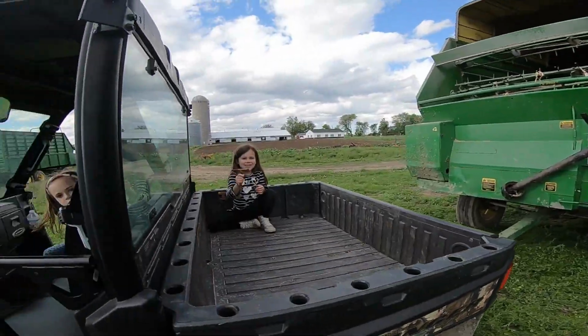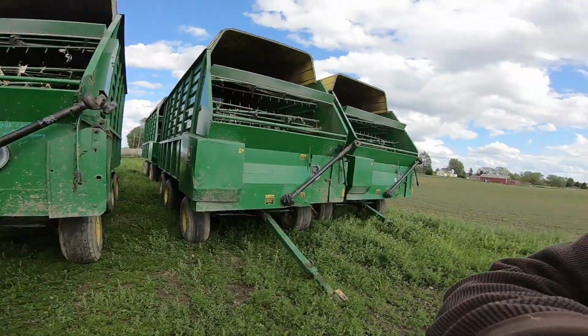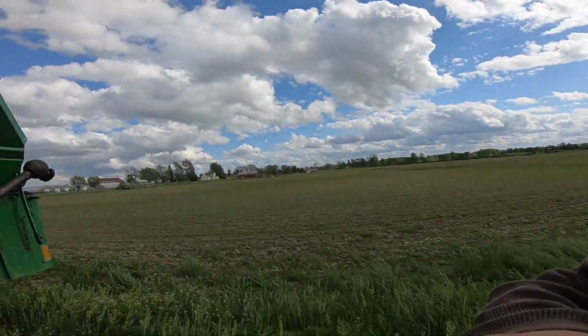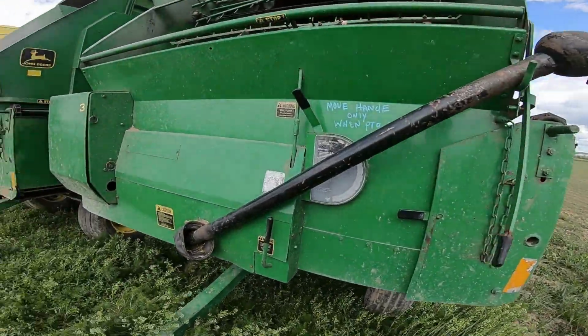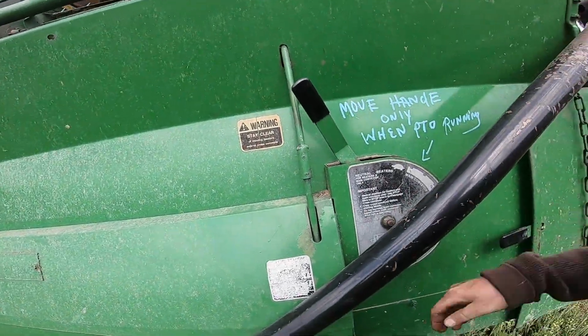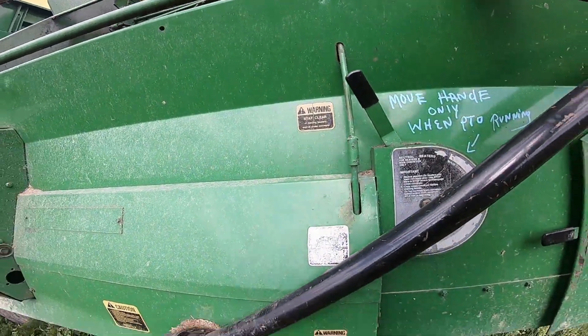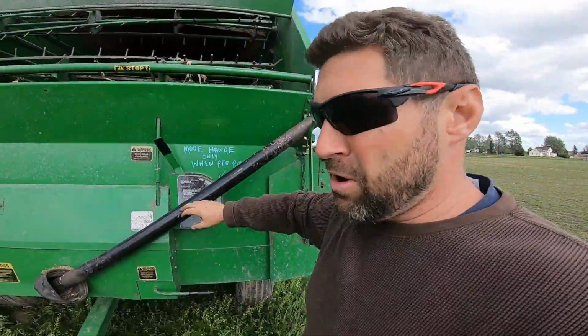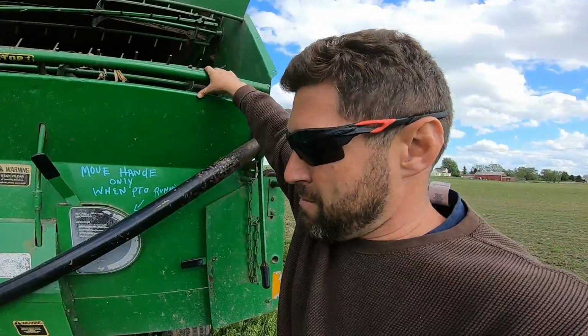And she's waving with a little baby draw pin. And here's 5 of them, greased, tires checked, a couple apron chains I had to move up. Hold on a second, this goes down like that. See how that holds on? That's your safety. If something ever goes wrong with the PTO and you're in here unloading, you're like, oh crap. That goes up, it shuts the whole wagon off.